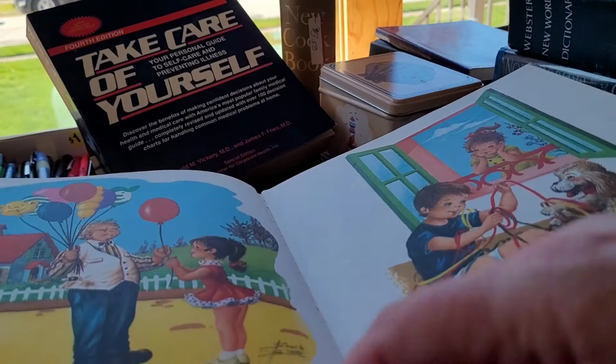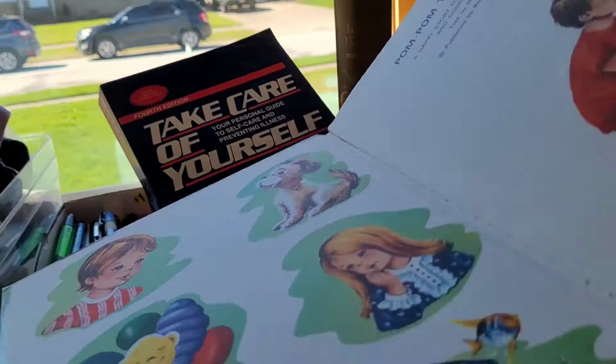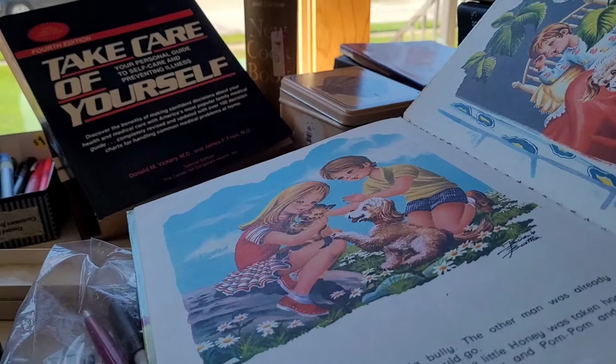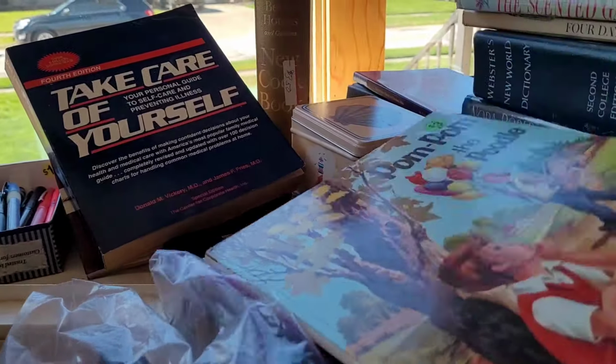That is a very rare book. It's a really old children's book. I always pick them up at our estate sales. It's a really cute story too. I love the pictures. It's adorable. Okay. Look at that. Thank you very much.